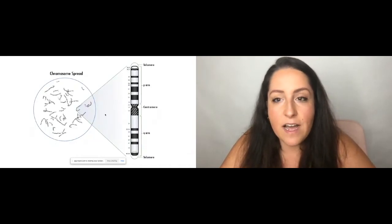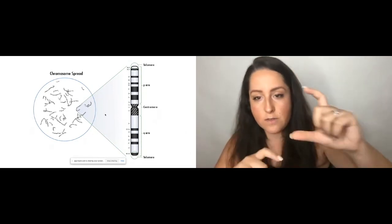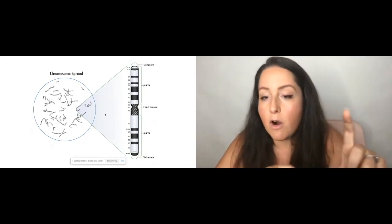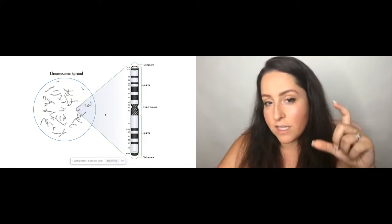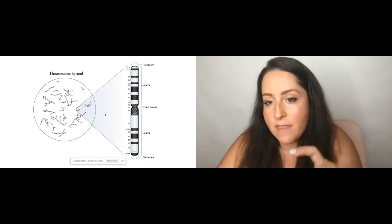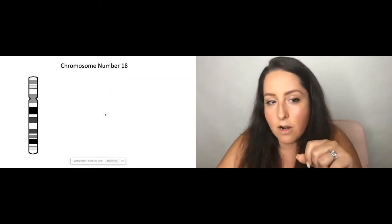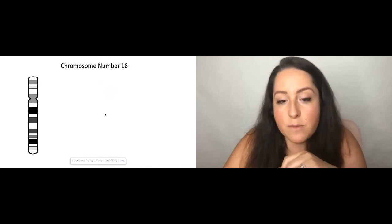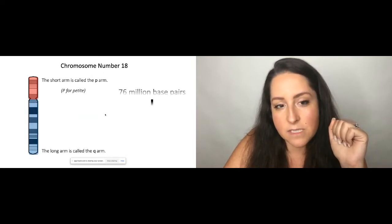And so this is what the anatomy of a chromosome looks like. These 2 parts of this chromosome 18, we call them arms. The small arm is called the P arm, and you could think of it as P for petite. And then the arm that's a little bit longer is the Q arm. That's the longer arm. So when we look at chromosome number 18, the short arm is the P arm, and the long arm is the Q arm.